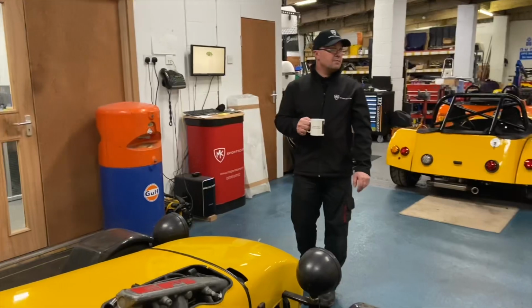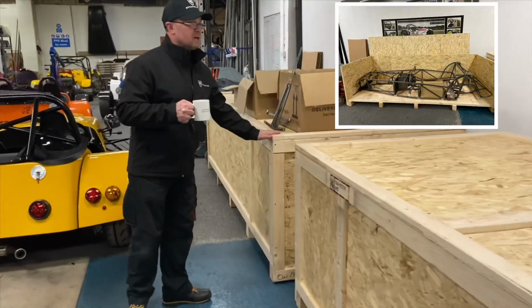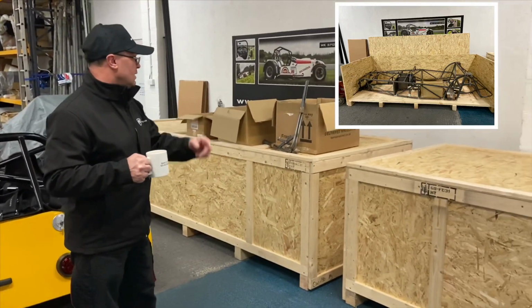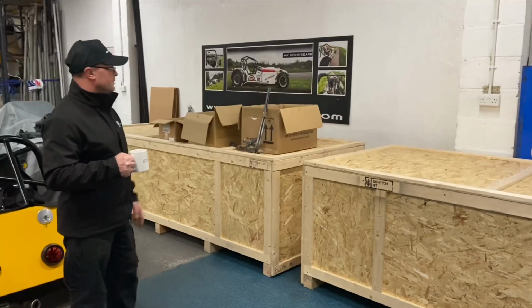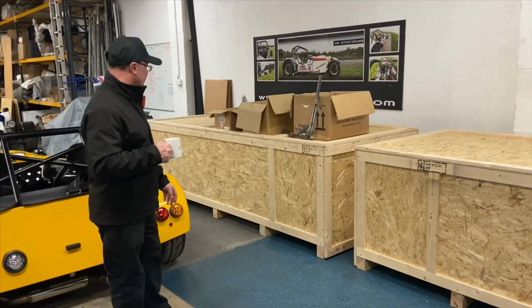So yeah, moving down, another crate's appeared, as you can see. That one's boxed up, another chassis in there to go out. We've made also another RX5 chassis. It's here as well this week, so that one's going to Italy. That was a classic chassis which we showed you last week. That's ready, that goes out Monday.